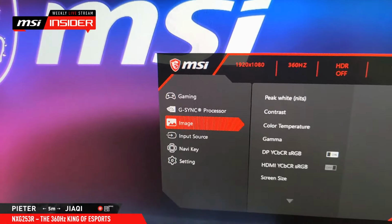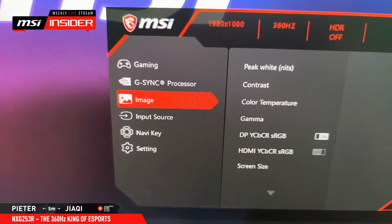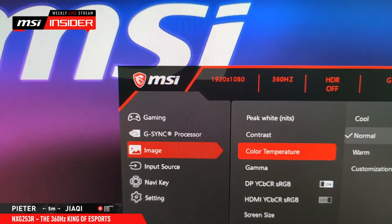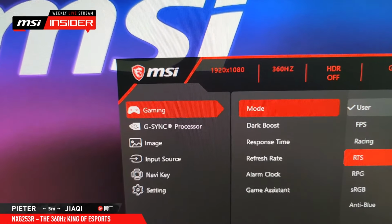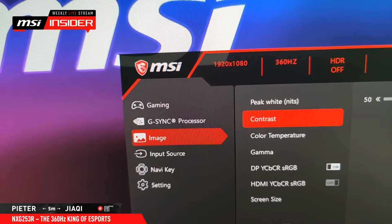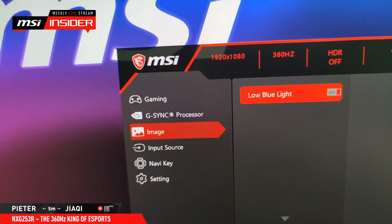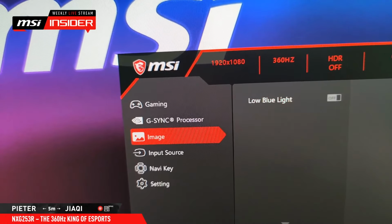Well, for that you just have to make sure that the monitor you're getting is compatible with Gaming OSD. Yes, correct. Here there are a lot more other options, but like we said before, if you go for a specific gaming profile, all of these options that you saw before, like dark boost, response time, peak brightness, contrast, color temperature, you name it, will already be automatically tuned for that specific feature preset.